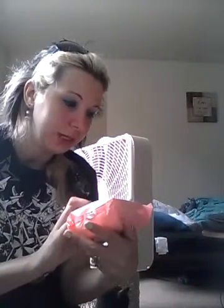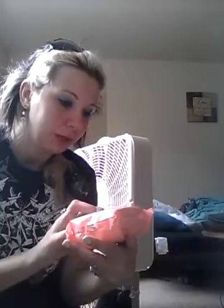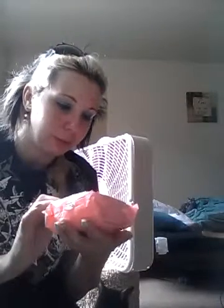The oil-free cleansing wipes in pink grapefruit for acne prone skin, for $5.99 at Target. It comes with 25 pre-moistened towelettes. I heard a lot of good things about this.